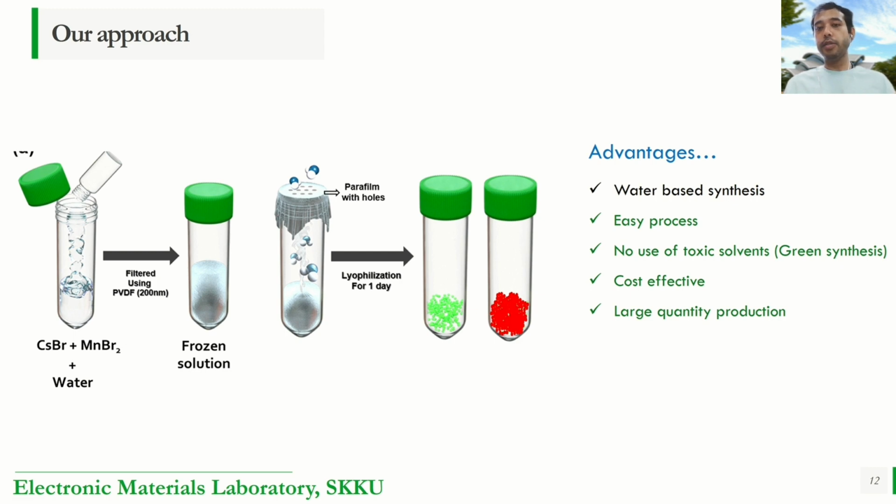So, what are the advantages? This gives an easy water-based synthesis method, which is non-toxic, cost-effective, and the best part is we can produce a large quantity of phosphor in a single go.